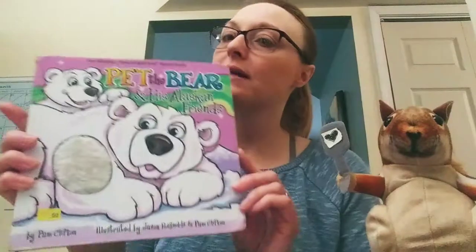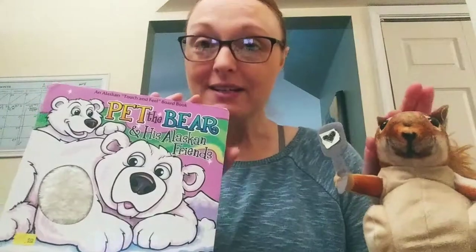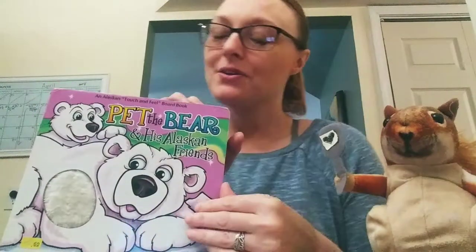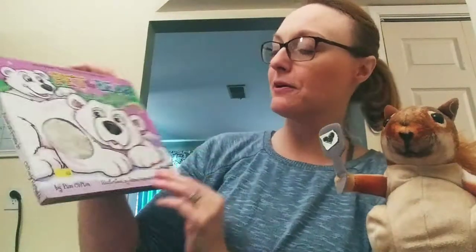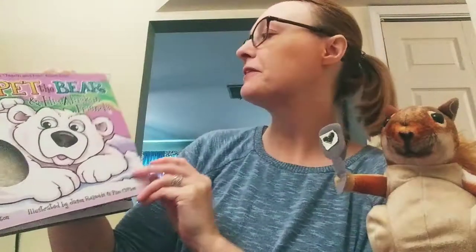Today we are going to look at the book, Pet the Bear and His Alaskan Friends. And when we are done, you see my little squirrel here. When we're finished, he's going to do a little dance for you. So let's start with Pet the Bear by Pam Clifton, illustrated by Jason Reynolds and Pam Clifton. They are the ones who did the pictures.